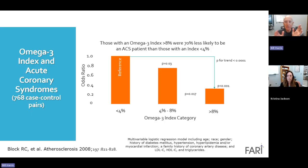Just to emphasize why we still think the 8% target is good, we did some studies about 4 years later. This is from what's called a case control study, where you really can't look at risk for disease. You look at what's called odds for having a disease compared to a control group. And here we had about 768 case control pairs, meaning a case is a person who was admitted to the hospital with acute coronary syndrome. We got blood when they were admitted. The controls were people matched for age and sex who were just coming to the hospital for outpatient blood draws. They were not having a heart attack.